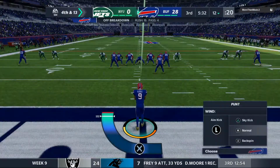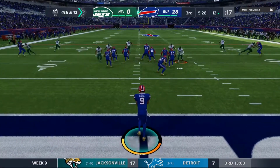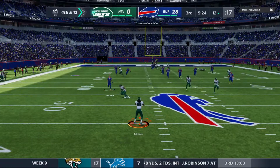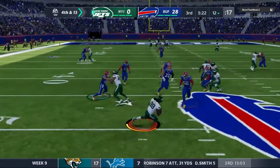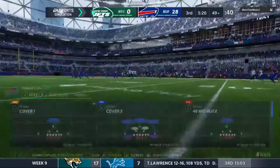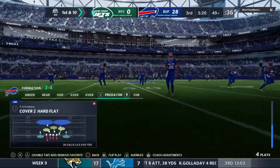The Bills send the punter out. And the way this offense has moved the ball, he hasn't been needed till here in the 3rd. They only punted twice in the win last week as he gets this one away. And he'll take it on this side of midfield. They call that a punt of 38 yards officially. And the Jets will take over 1st and 10.